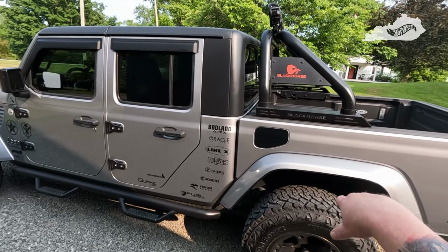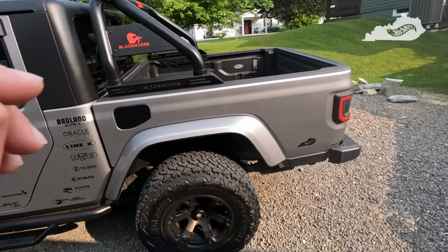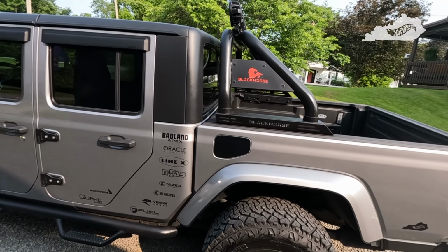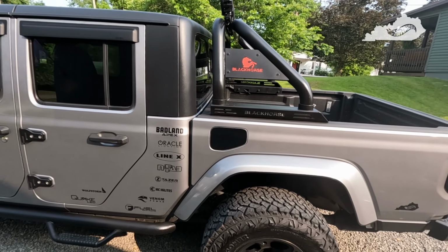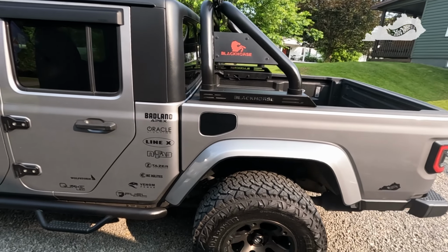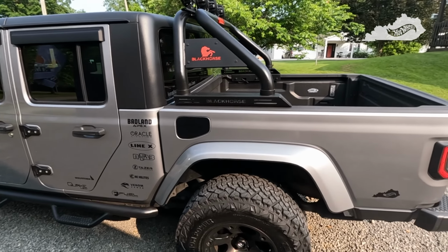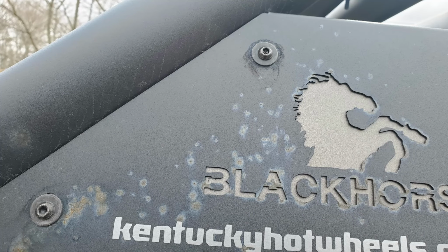The Black Horse light bar, roll bar, whatever you want to call it. This is actually the third one. The first one I bought was damaged in shipping. The second one they replaced it with rusted within 4 months. I got a video on YouTube that explains that, shows you pictures. I mean, it rusted bad, and we don't live in the salt belt. As a matter of fact, that winter that it rusted, we had no salt on the roads whatsoever, but it rusted really bad all over.